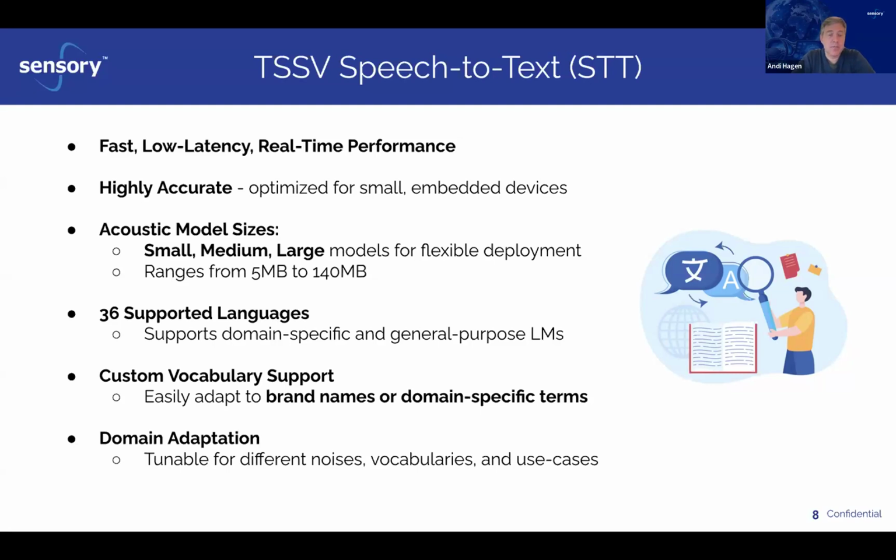Our language models can either be domain specific or just general purpose, and we can tailor them towards a specific new domain. One very interesting thing is the custom vocabulary support. Imagine that you have a list of names or specific terms that you're interested in, and you want those to come out of your engine exactly how you want them, correct spelling and everything. You can add that list on the fly, and it will be recognized accordingly and not have a different spelling, even though it might sound the same.